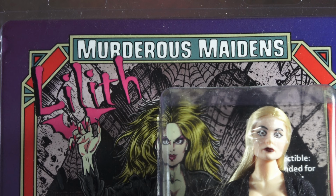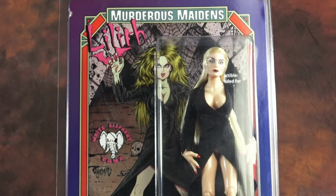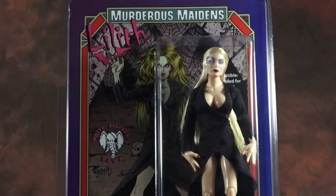Female characters are notoriously underserved right now in 8-inch action figure collecting, and that extends to the horror genre. So first off, I applaud this endeavor just for trying to find its own niche and roll with it. Second of all, I really like this concept.